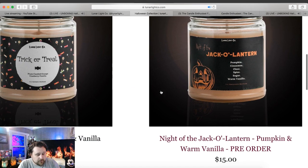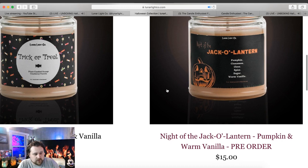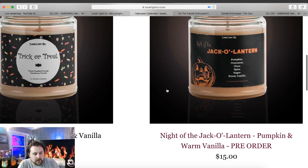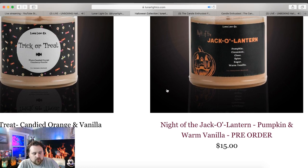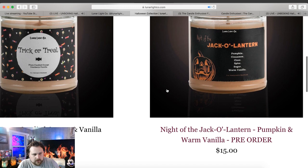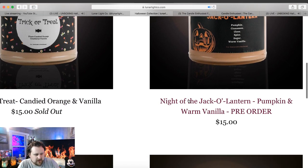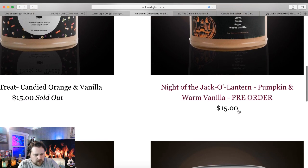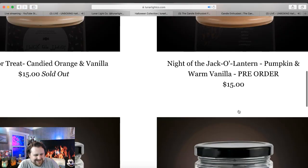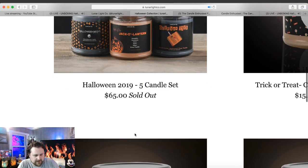Now, be sure, this is a better reason why you're going to want to go onto their Instagram profile, because it's way too early to sell out. So these, I almost can promise you, will be restocked throughout the season. But they're already sold out. And this one is not even released yet. Night of the Jack-O-Lantern, a pre-order. Look at the price, $15. And then $65 for the whole collection.